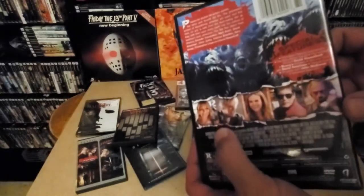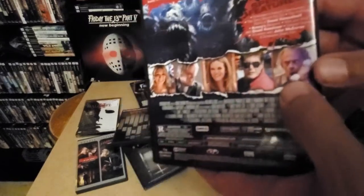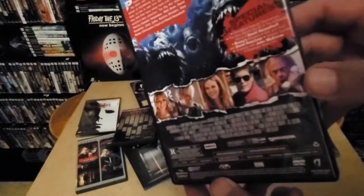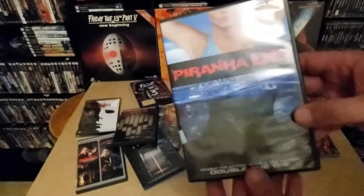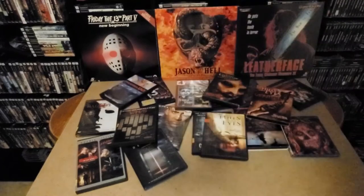It's got Nick Nolte in it. It's got the guy from, I don't know why I can't think of his name right now. It's got the guy from, what is that guy's name? The Doc from Back to the Future. I love that guy. And yeah, man, really cool flick. You can't take that one too seriously.